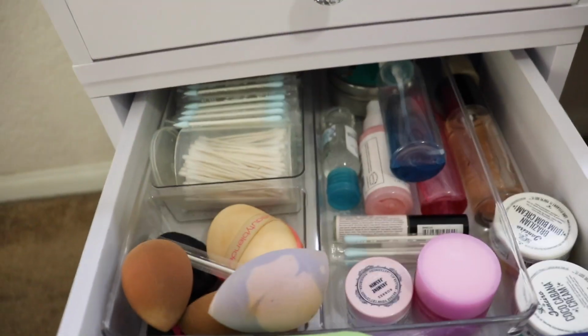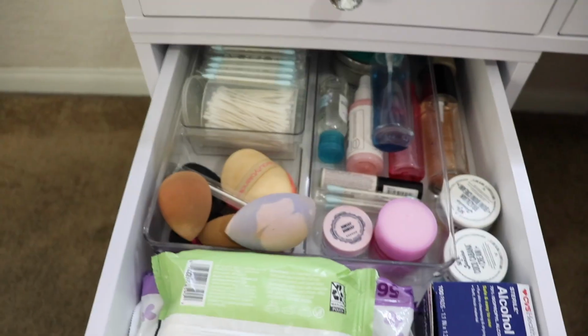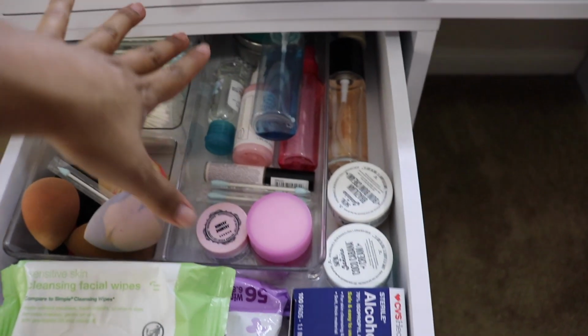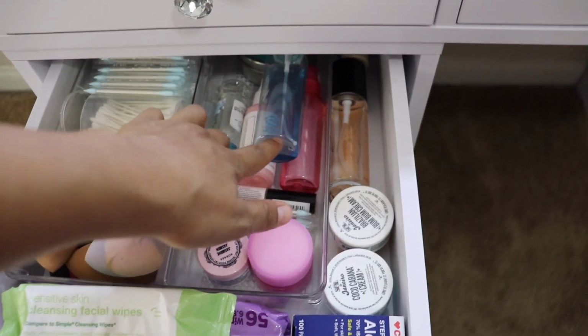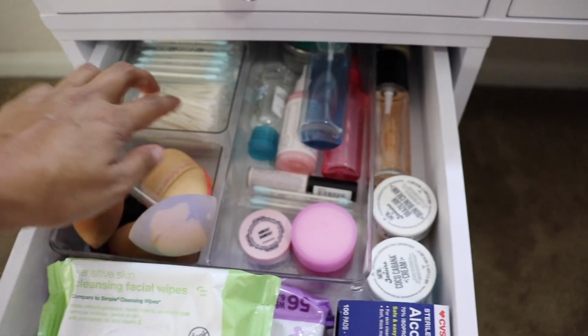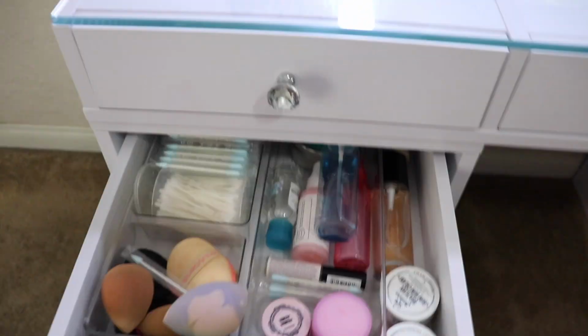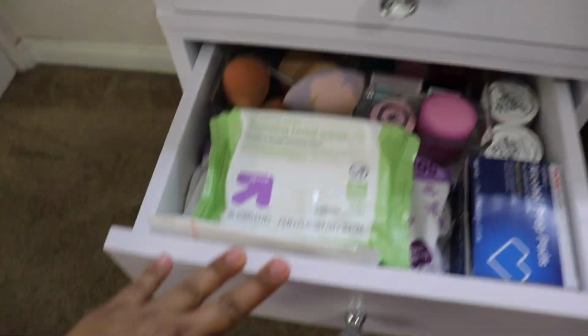So anyway, moving on. In this first drawer, I'm not going to go too into detail, but I just keep some basics. Like, I keep makeup wipes, alcohol wipes, some hand sanitizer, brush cleaner, alcohol, Q-tips, my sponges, some lip balms, you know, stuff that I kind of use all the time. So that's in that first drawer on the left side.